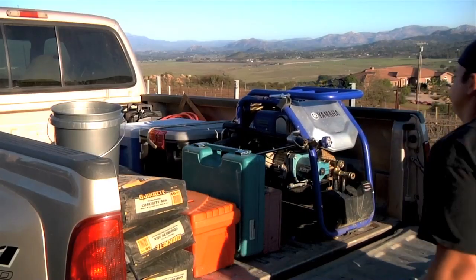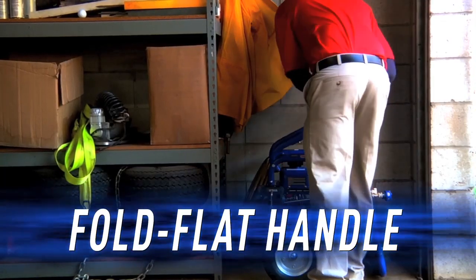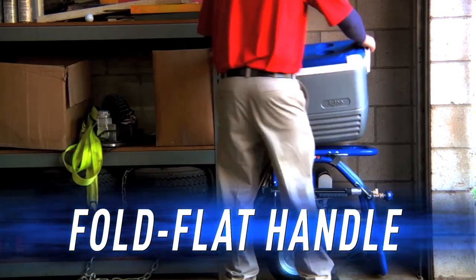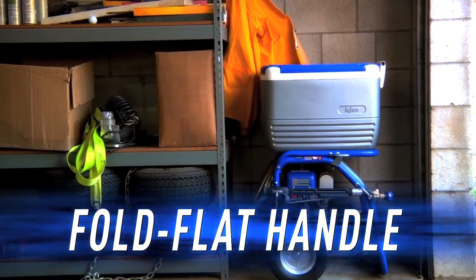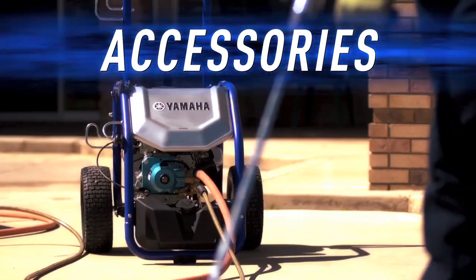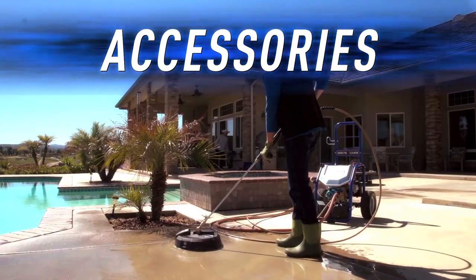The PW3028 has a fold-flat handle that not only takes up less space, it can even serve as a storage surface for lightweight items in your already crammed garage or shed. And then we add in a variety of available accessories to help make it even more versatile and useful.